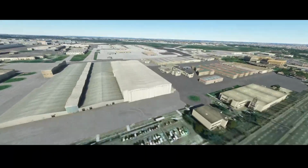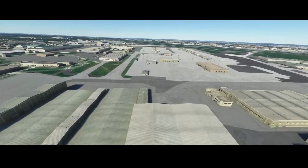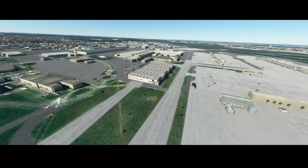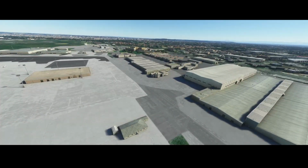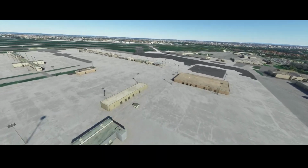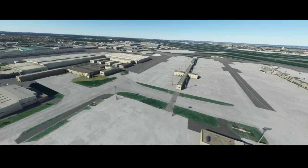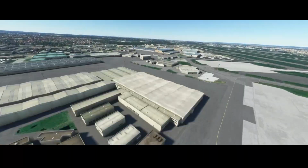It's probably also the hangar for the Beluga, that's the large aircraft carrier from Airbus. That one will also probably be parked here, or maybe it's over there. This is a pretty big hall, as you can see. So going to the other part of the airport, sorry. Let's have a look here.